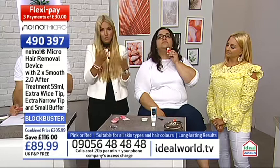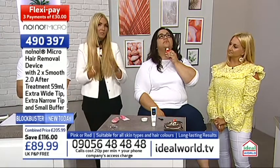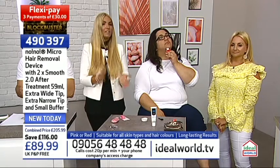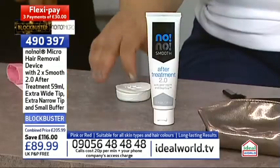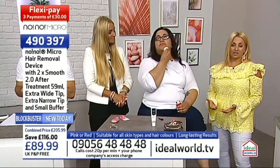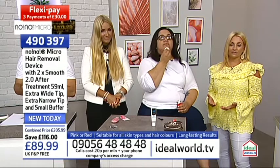Then when you finish that, you're going to reach for your buffer, which you do get included. You're going to buff off any crystallized hair that might be there on the skin, and that smooths and polishes the skin. And then you also finish up with your aftercare treatment serum. Quick, easy and simple. Simple to use, and you're going to get that long-term hair reduction as well.